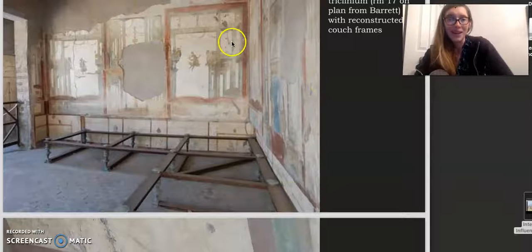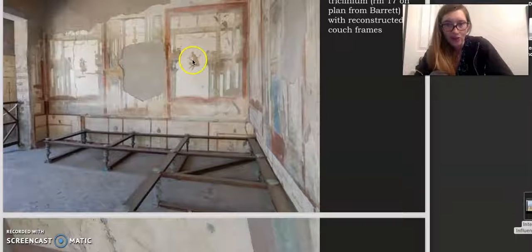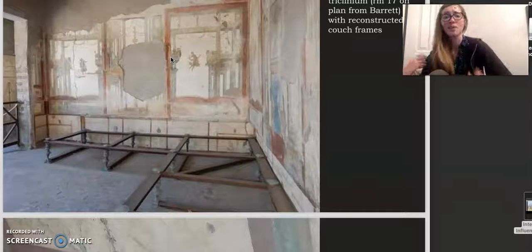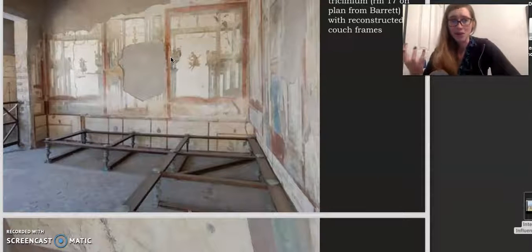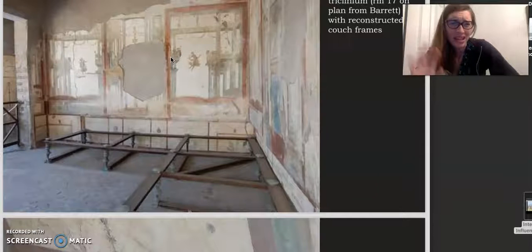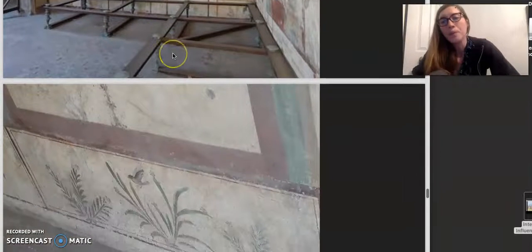So we have our 4th style wall decorations here. We have openings to the outside, strained floating figures, and attenuated skinny bits of architecture. In the House of the Ephebe, the decoration was done in the 4th style for the most part. That is the period from about 45 CE to 79 CE.